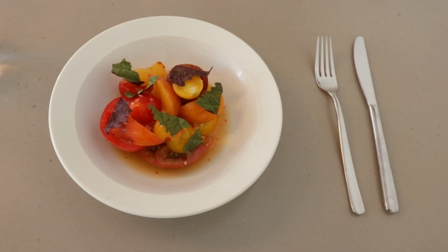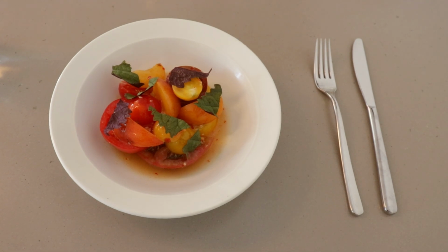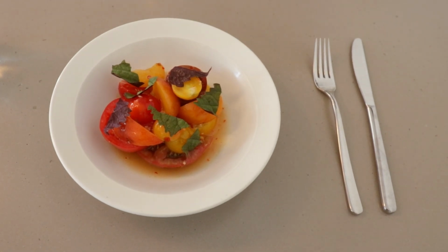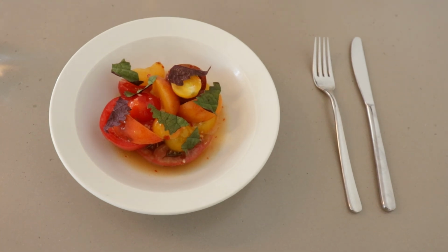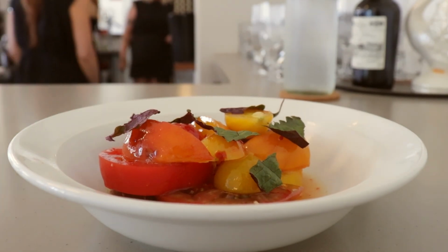So I initially came in with the intent of only ordering 2 dishes, but the waitress fully convinced me to try this heirloom tomato salad. So as you can see, it consists of heirloom tomatoes, plums, shiso, chili flakes, and fish sauce.